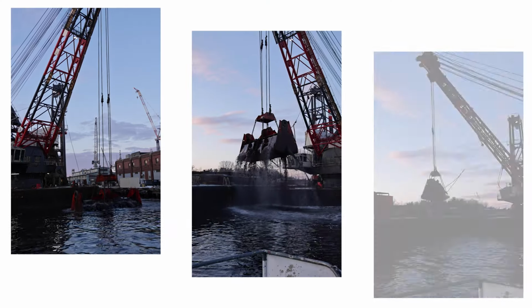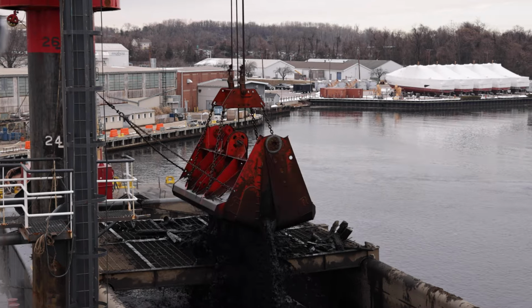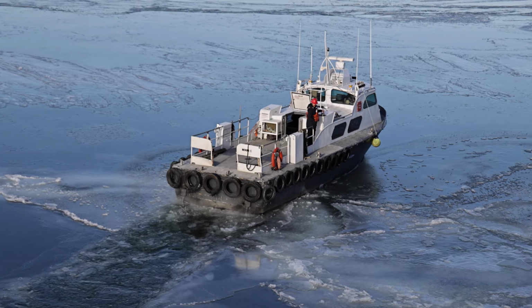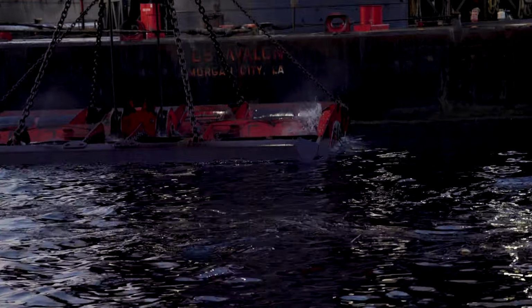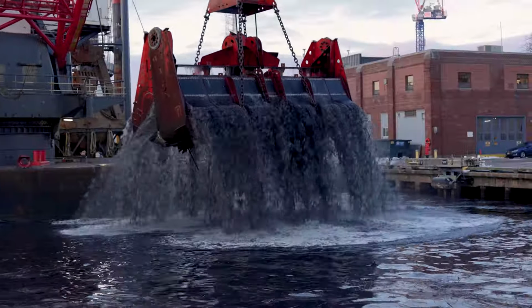The importance of this dredging is to keep all of the channels to their authorized project depth. So as time goes on, the channels shoal in and get shallower, and it makes it harder for the boats to navigate in and out of the harbor. So we're essentially just trying to clear out the debris and mud and keep the channels wide open.